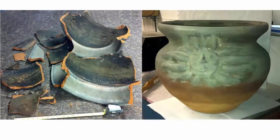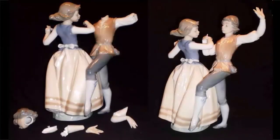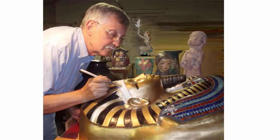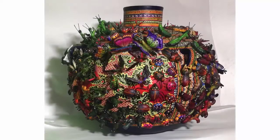Here is a more prosaic item, a planter made of terracotta, which was of particular sentimental value to the customer. And here's a very typical example of Lladro repair. These are rather top heavy and very often get broken, losing their heads and their arms. Here's a third example of a type of gilding that we do. We actually created this Tutankhamun face mask, including the jeweled necklace using stained glass. And here's a Mexican bug pot, a beautiful piece of folk art with mantis and butterflies and beetles.